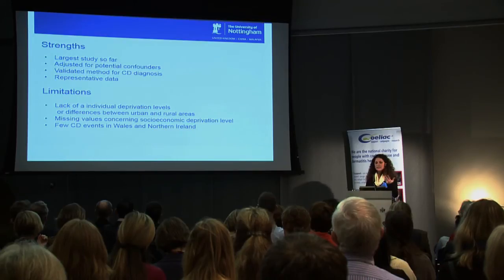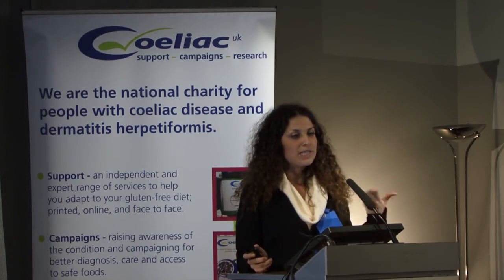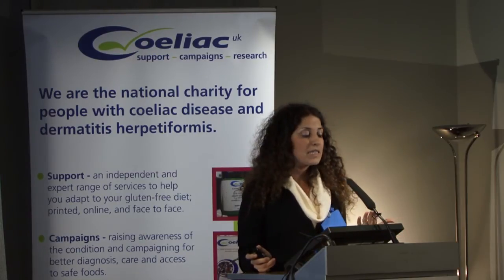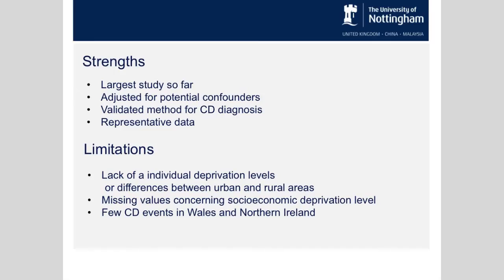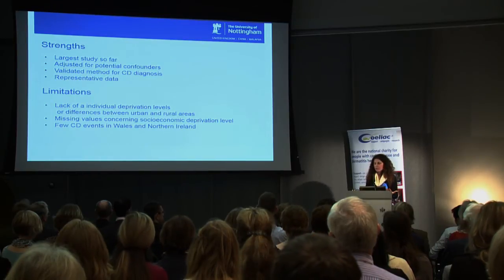For example, the Townsend Index of Deprivation gives the overall deprivation index of people living in a particular area. So we don't know the individual deprivation level. We also don't know the probable difference between urban and rural areas. Moreover, there are some missing values concerning socioeconomic deprivation level that could compromise our results. And finally, as said before, we found few celiac disease events in Wales and Northern Ireland, probably due to the fewer number of GPs that collect information for THIN in these areas. And this fact could compromise our statistical power.